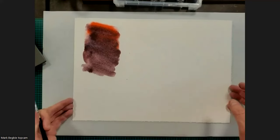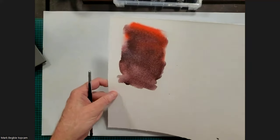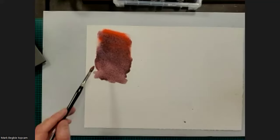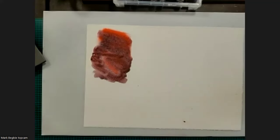So let's get this going. Let's maybe put it back down here. It'll take a while, but you'll see it'll come out beautifully. That's going to take a while to separate.